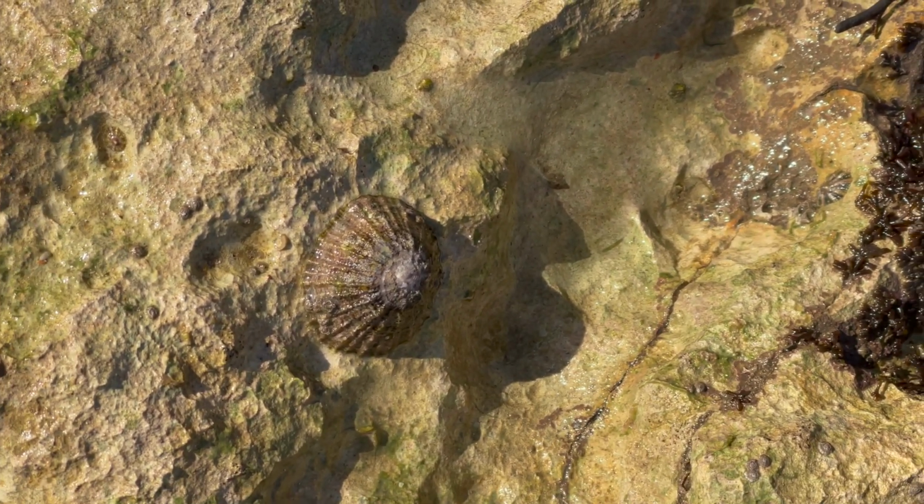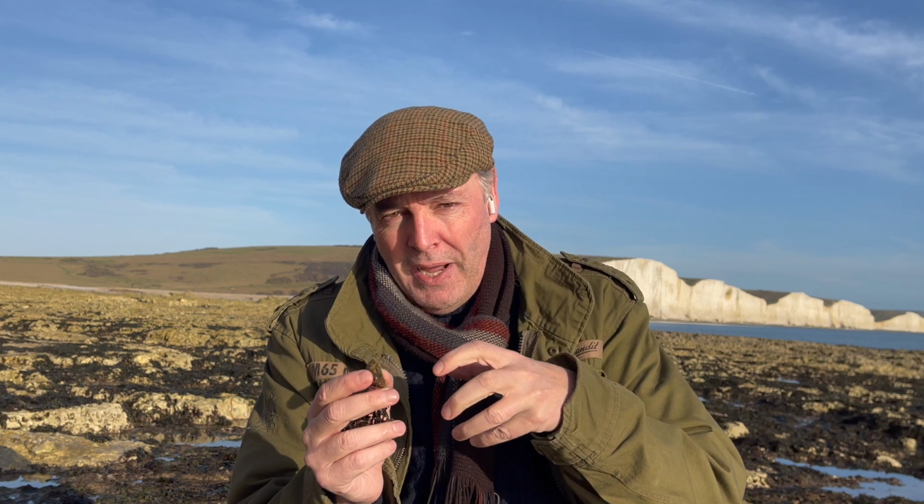Now, obviously, it hasn't quite got the same flavour as something like calamari or a mussel, but it is perfectly edible. Obviously, you wouldn't be in a survival situation in the UK, but if you were, this would definitely be something you would be eating. You can eat the whole creature, and the sort of gut sack on the back. To be honest with you, I've never been a big fan of that personally.